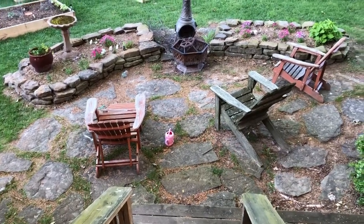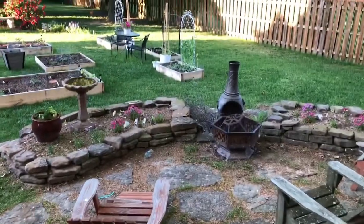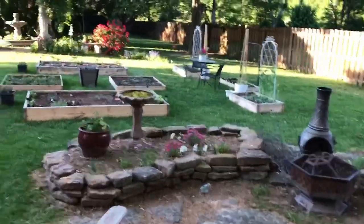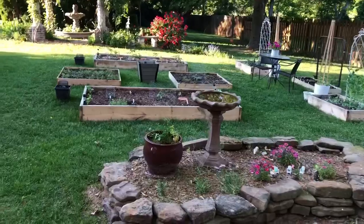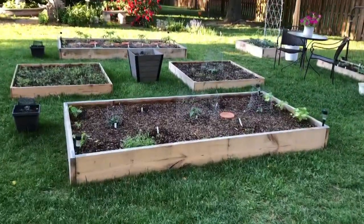How about we take a look at how the garden is growing. It's been a few weeks. We've had a lot of rain, but everything is really starting to perk up.